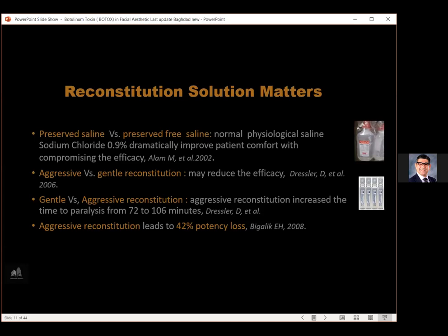And the second dramatic thing with aggressive shaking is that when someone shakes the vial aggressively, he actually reduces the invasion of the presynaptic terminal and prolongs the paralysis of the nerve ending from 70 to 100 minutes, almost 30 or 40 minutes more. And the time for internalization and the time for the blocking phase is going to be prolonged. I don't like to prolong my session by 30 minutes. I don't know what's going on after that. Maybe your patient moves his head.